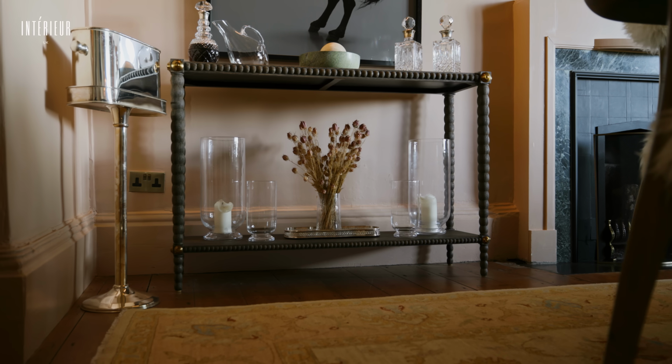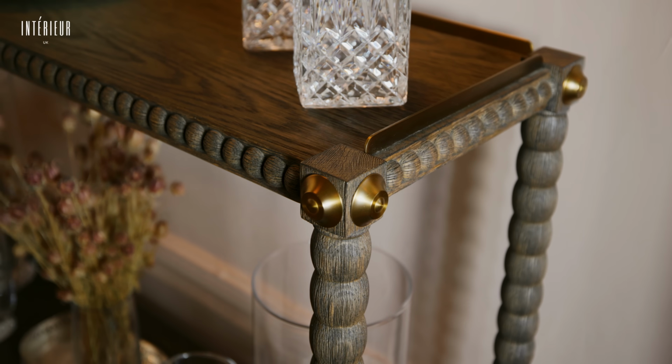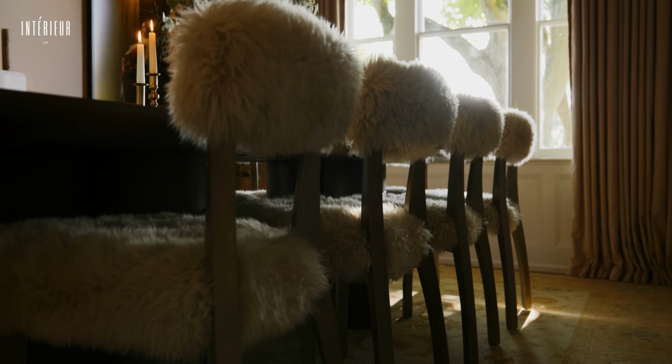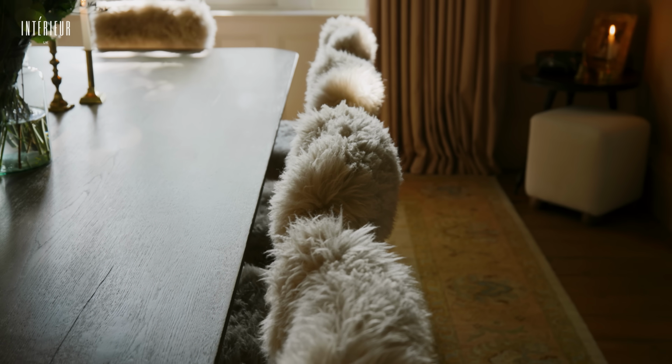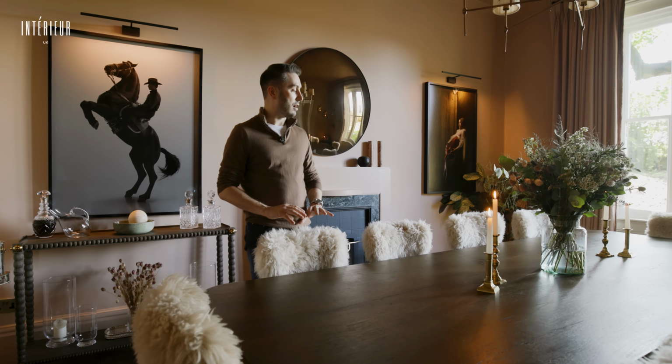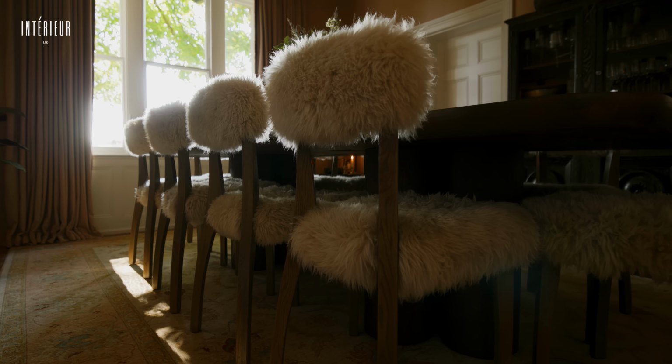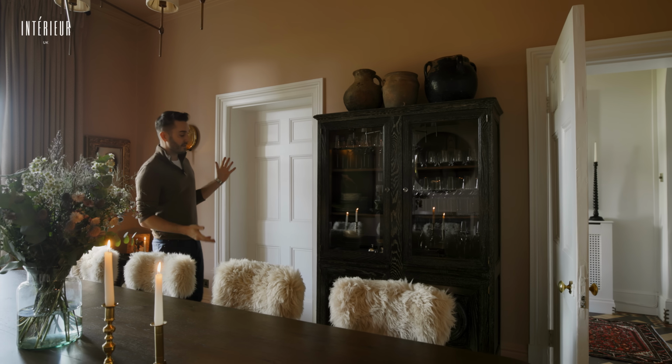We've some retail pieces in the console, in the dining table and in the chairs. These chairs are so comfortable. Trying to get people to leave the dining room is actually a problem. They are the best dining chairs I have sat on in a really long time. So this is my favorite piece in this room.